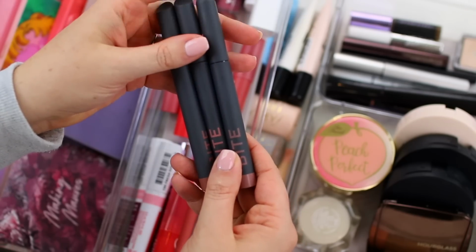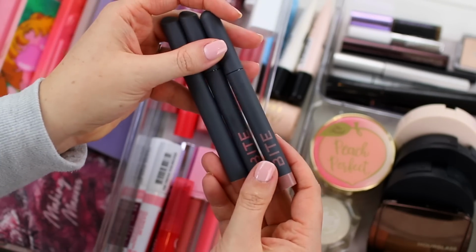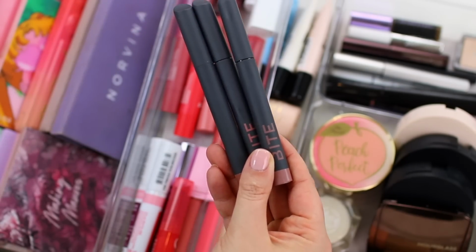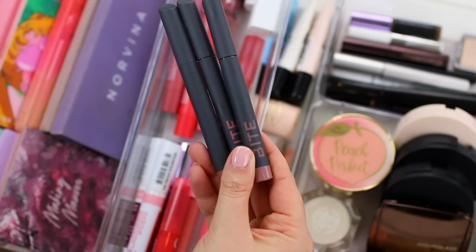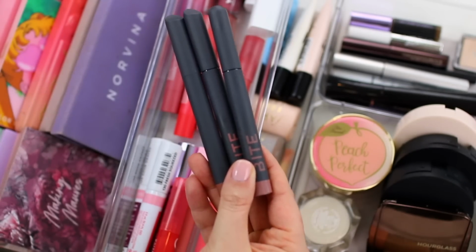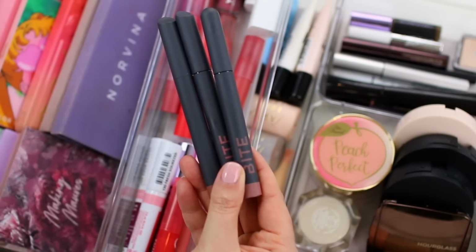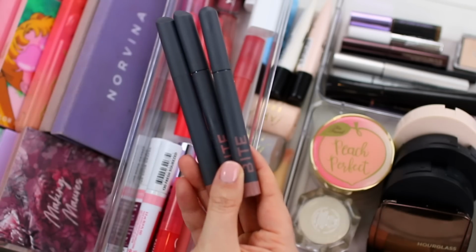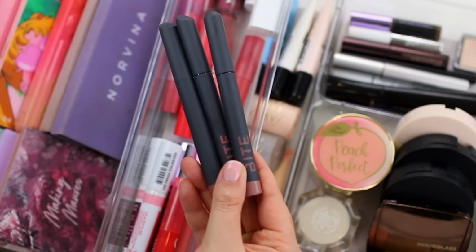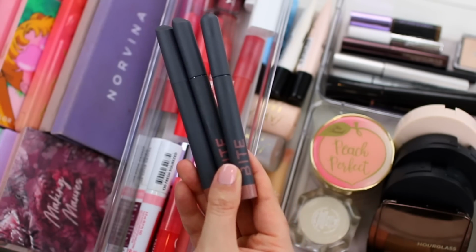I have a couple of these new Bite Beauty Power Move Creamy Matte Lip Crayons. I did wear one the other day in a video. It was my Ulta 21 Days of Beauty video. I feel like these are the perfect matte lip color because they stay in place incredibly well. They're not transfer proof, but they do stay in place. I wore mine the entire day that day, and while it does feel like a matte lipstick, it dries down a little bit, but it's not as intense as a matte liquid lipstick.